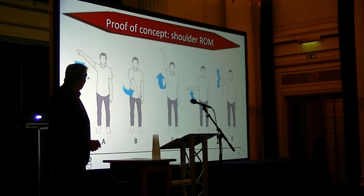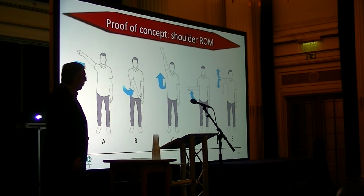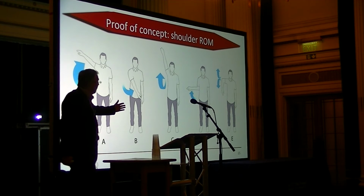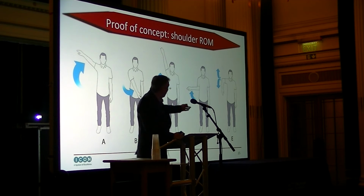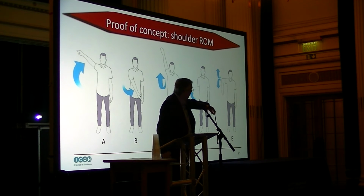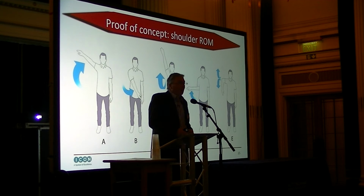So we've got abduction, trying to remember the terms. But abduction, we've got adduction, we've got forward flexion, which is this one. We've got internal rotation, where the patient goes like this, holding the elbow into the body. And then we've got this one at the top, which is the rotation in abduction. And those are all measures that you might do in clinic.